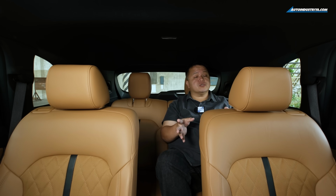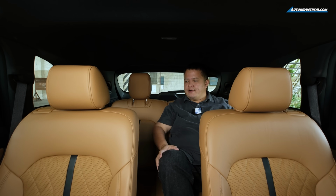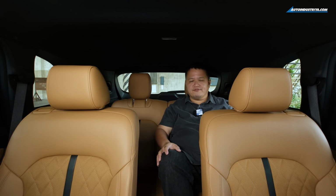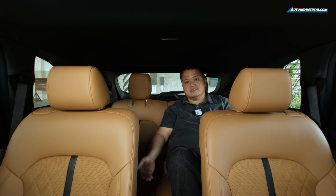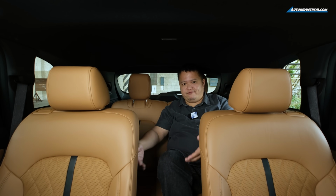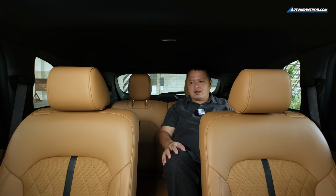If you have any notions that you're gonna treat this as a family car for 6, well, maybe not. Because me sitting here right now, yeah, this is not for me. My knees are, if you can see, already high up because the floor is high up because of the fuel tank, battery, and all that stuff underneath there. So it's a real compromise.